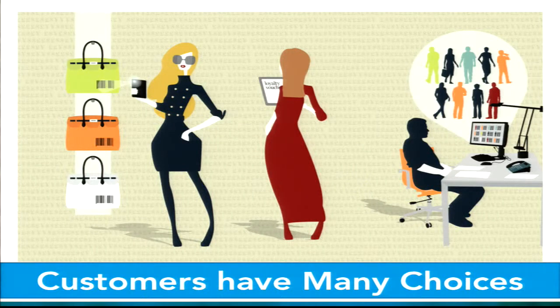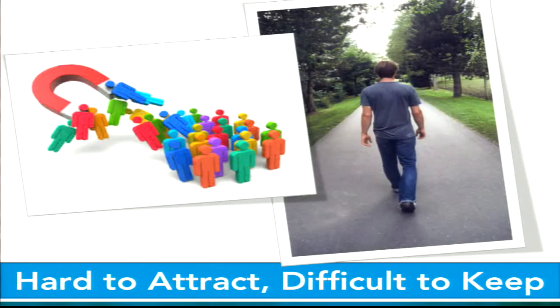Customers also have more choices today than they ever did before. It's a global market. People are buying things online. So if they're not served well, they can easily go somewhere else. As a result of that, customers are just much harder to attract, right? Because there's so many more people out there vying for their attention. And they're more difficult to keep because they're more finicky.